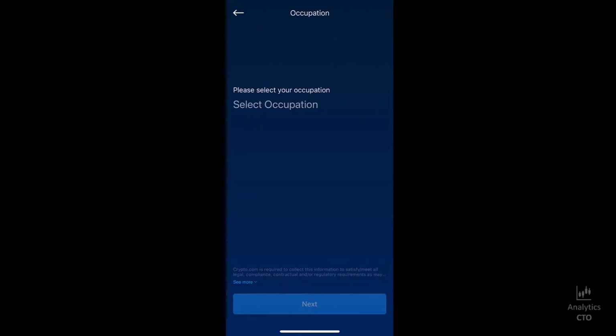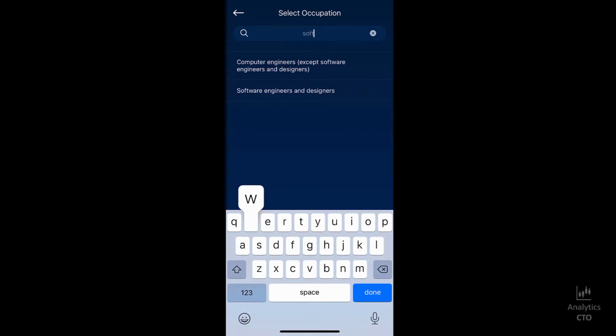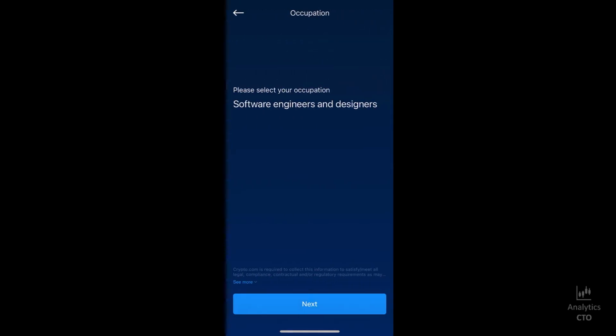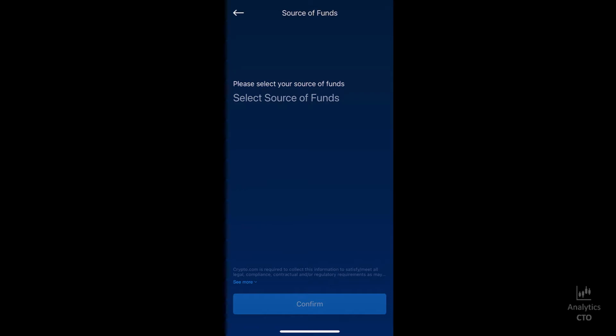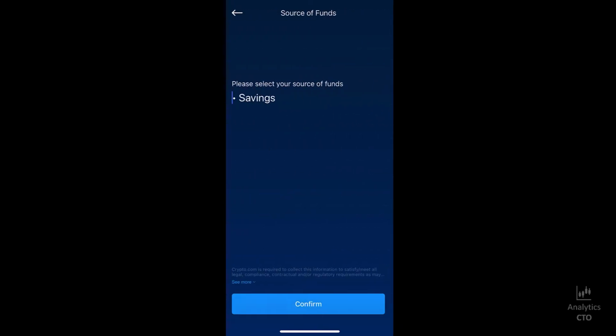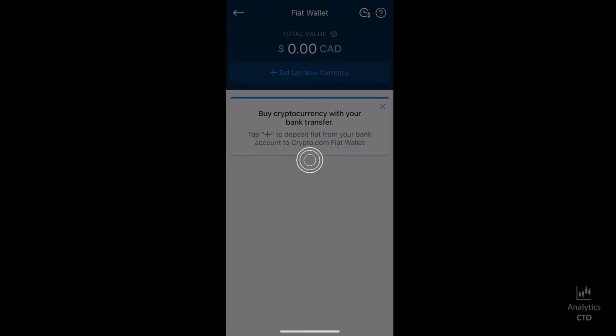And now this is probably just for demographic purposes, but it's going to prompt you for your occupation. And once your occupation is selected, we'll hit done. And then the next step, it'll actually prompt you to designate a source of the funds that you'll be using. Now I just chose savings for this case and hit done, and then it'll prompt you to confirm. Again, this has no bearing on the functionality of the app. I believe this is purely just for demographic purposes only. Once that's done, you'll say your bank account's ready to use.